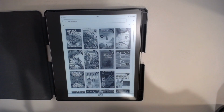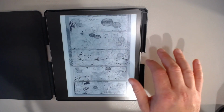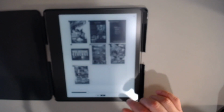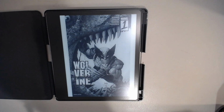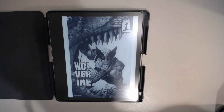Here are some other comics I downloaded as well. Let's see, which one is this? We can always look at different views as well. So, looks like a new run of Wolverine, as it's labeled 1, but must have been a new run at some point. It surprises a lot of people I know who know my hobbies, but they're actually surprised that I'm not a huge Wolverine fan. I like Wolverine as a character, but I never really got into the series.